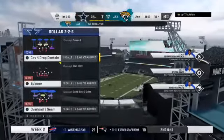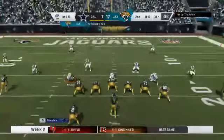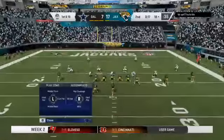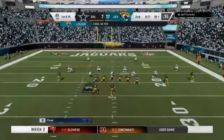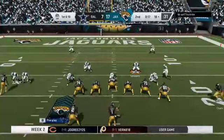Now the Jags will use the 2nd of their timeouts, as they'll stop it with 17 seconds to go in this first half of action. Murray now 7 of 10 here in this first half, and he's got a 1st and 10.